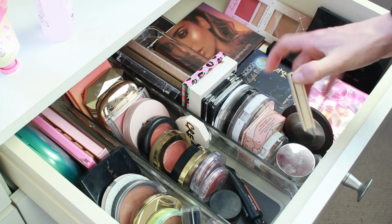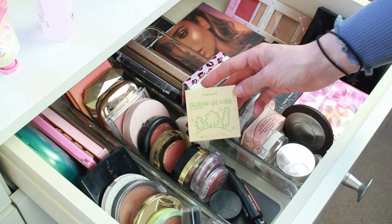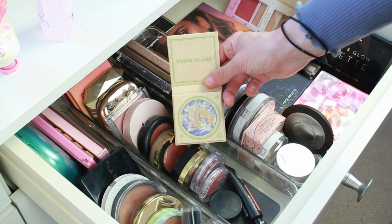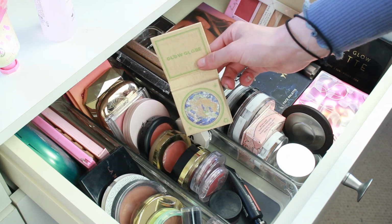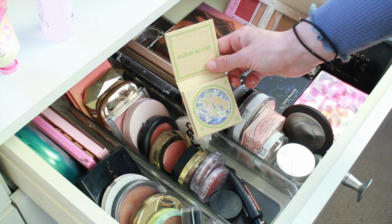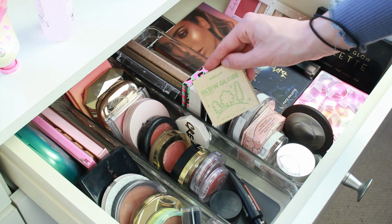I think just because I am going out, I want to give this another go as well. This is the Glow Globe from She Glam. This is like a highlighter topper, but it's glittery. I want to give it a go. I'm still kind of playing around with this and yeah, I'm going out, so hopefully it'll be the perfect time to wear it. So yeah, let's pull this.